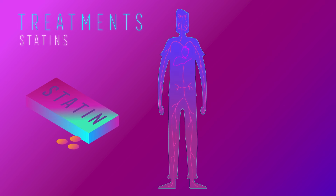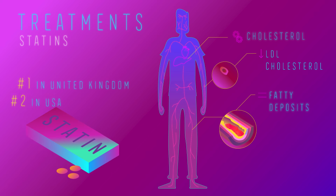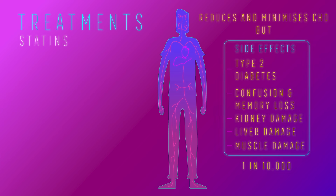Statins are a pill used to lower cholesterol. They work in two ways. Firstly, by slowing down the production of cholesterol by the liver, reducing the amount of bad LDL cholesterol circulating the blood. They also stabilize and slow down the rate of fatty deposits in the arteries. In fact, they're the most commonly prescribed drug in the UK and second most in the US. Statins reduce the risk of developing CHD and minimizes its effect, but again, there are possible side effects. These serious side effects are very rare, less than 1 in 10,000.